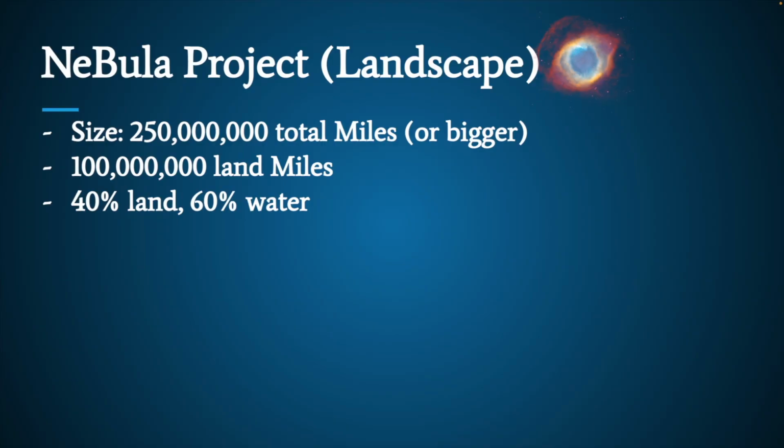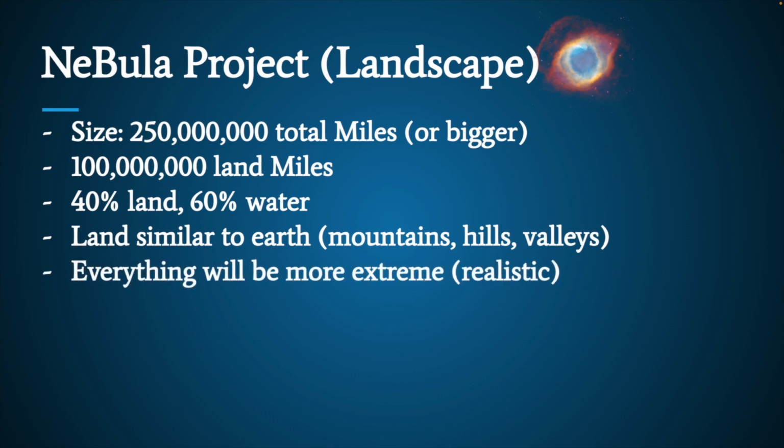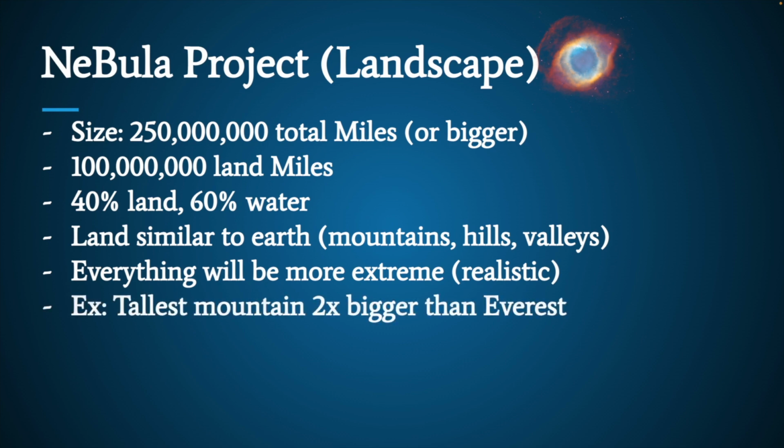Overall, just looking at this configuration, you can see it would be 40% land, 60% water. Earth is around 29% land, so Earth would have more water on it than Nebula. I may overall want more water on the planet. We will see. You can see overall land is similar to Earth. There's mountains, hills, valleys, but everything is going to be more extreme in a realistic sense. Example, the tallest mountain on Nebula would be 2 times bigger than Everest.